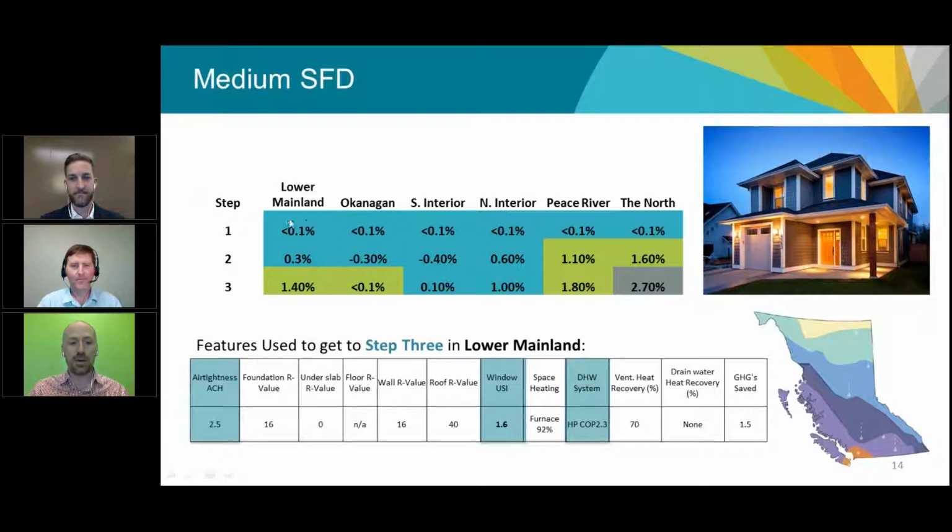But what we're seeing is that when we look at the lower steps of the BC Energy Step Code, specifically for a medium single-family home, roughly 2,600 square feet, we're seeing really excellent results right across the province. Really the only exception is in the very far north, where less than 2% of our population live. Everything is under 2%, and in many cases we're seeing the majority of the results under 1%. What I also want to point out is that there are some results here where there's actually identified cost savings, as Zach mentioned off the top.